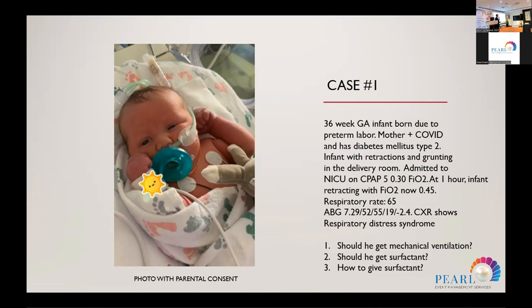We're on FiO2 of about 45% with a respiratory rate, you can see, of 65. The ABG obviously shows some respiratory acidosis, maybe a little bit metabolic as well. And again, we have this respiratory distress syndrome. So should this baby get intubated and placed on mechanical ventilation? Should we use surfactant? And how should we use that surfactant? These are questions that we're constantly asking.